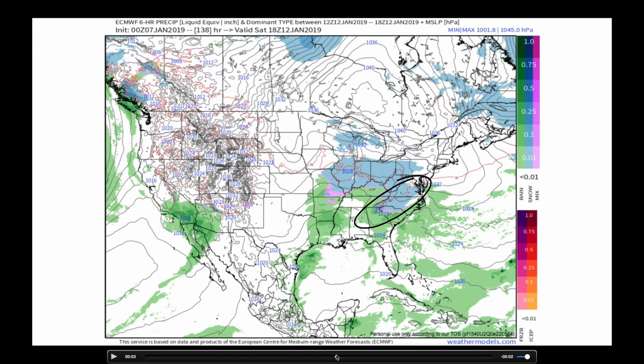If there's a cold air damming event coming out of the northeast in place here, that could possibly lead to some snow showers here as we progress away from the coast and get more toward the higher elevations. That will be the question to be answered as we progress into next weekend. So now, remember, this map is valid on Saturday, Saturday the 12th at around noon.